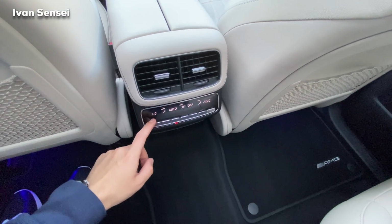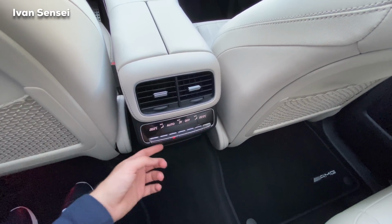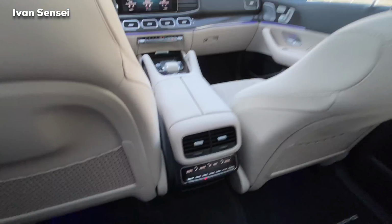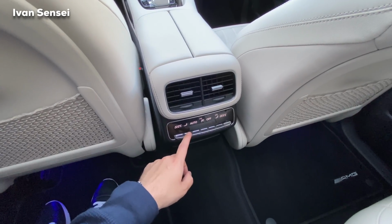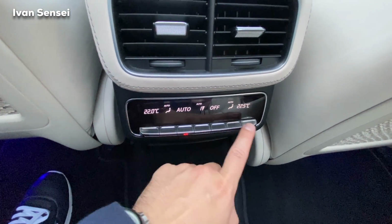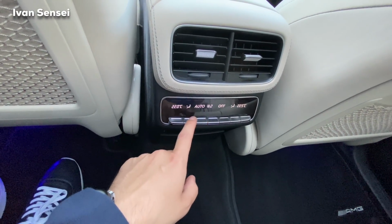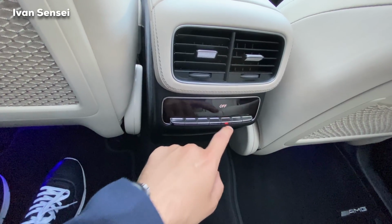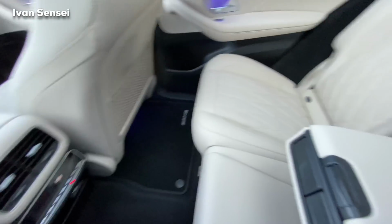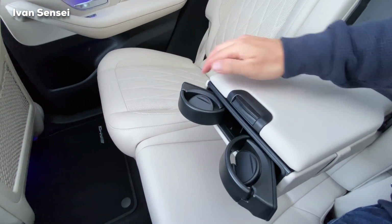So you can also here set up the AC for the rear. So we have a 4-zone unit for the AC. So each of the 4 corners of the car has separate, as you can see, separate temperature. You can have one temperature here, second here, and also we have auto ventilation. So this is really advanced. For the rear AC we have floor mats with the AMG logo, and the rear middle armrest you can open here, have some storage and cup holders here as well.